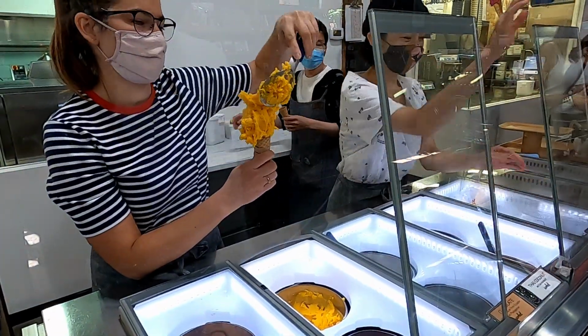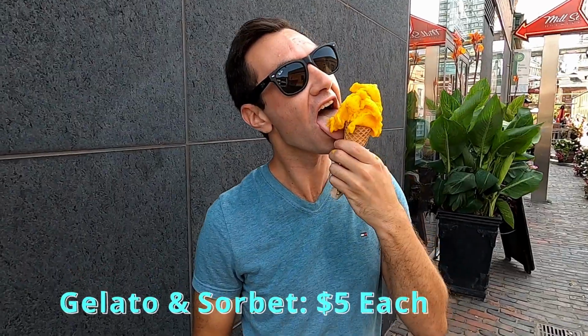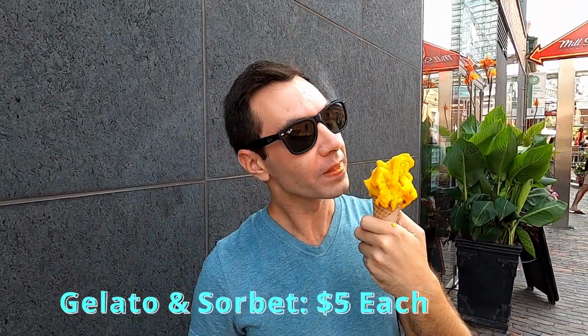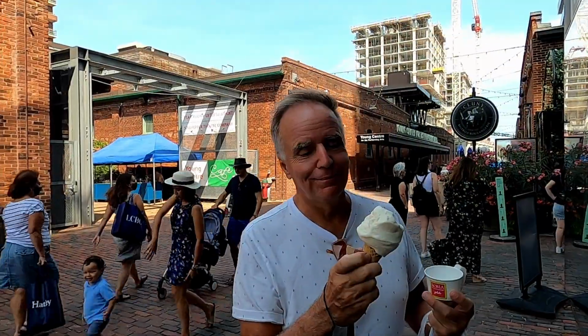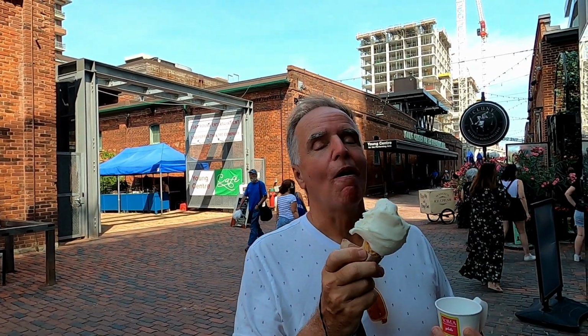I decided to get the mango sorbet in a waffle cone, which tasted amazing. And Tom got the lemon sour cream gelato, which was also very tasty. If you're looking for what to do in Toronto, we would definitely recommend the St. Lawrence Market as well as the Distillery District. Even after living in Toronto for all of those years, we still really enjoy visiting there.